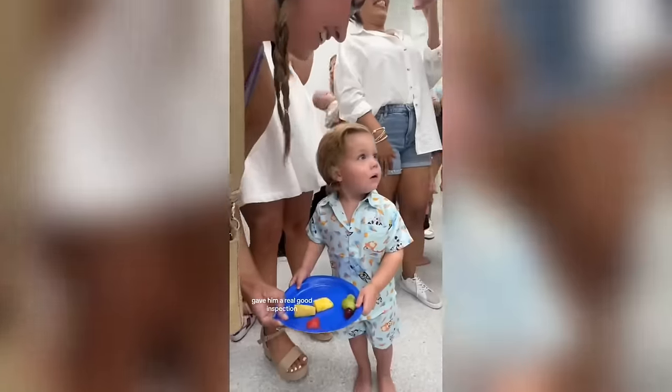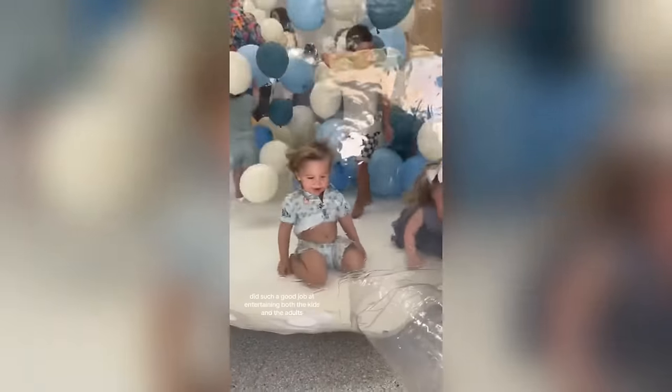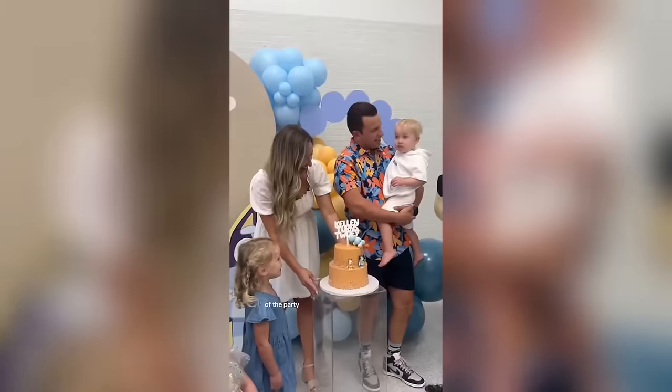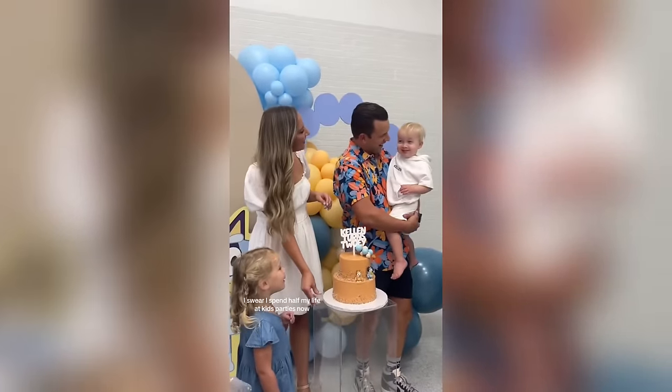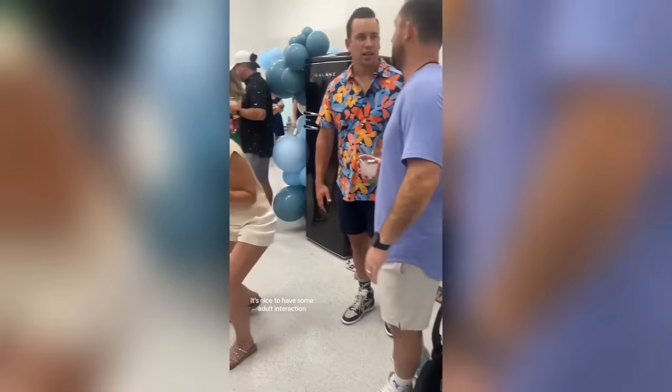My youngest, well, he took a second to warm up. We gave him a real good inspection and then he decided he was safe, so we got a wave out of him. She did such a good job at entertaining both the kids and the adults, and I'm starting to believe that that's such an important part of the party, because as parents, I swear I spend half my life at kids' parties now. And although that's not a bad thing, it's nice to have some adult interaction too.